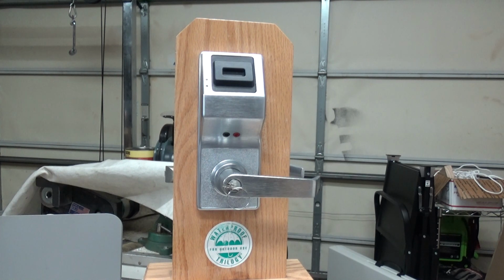After that, they decided, let's see what else we could do with it. Let's add electronics. Let's add the ability to have multiple users. And then it even went further. Let's have the ability to have HID cards, track people, audit trails, schedules. It's basically an access system on the door.